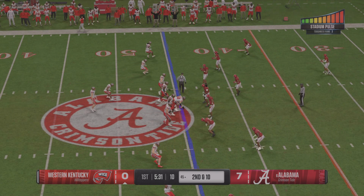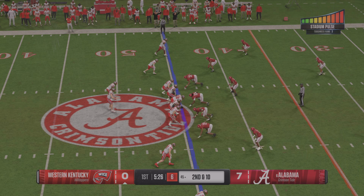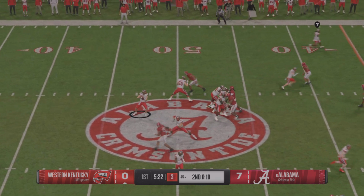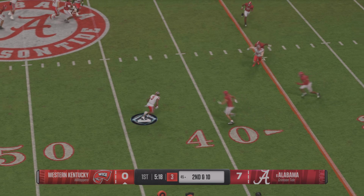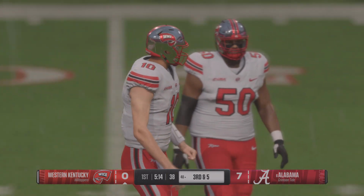Got stuffed on first down. It's 2nd and 10. He's looking to throw. They're bringing heat. Caught in the backfield, it's Young. And they pick up just a few on that completion.